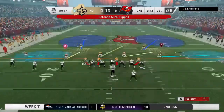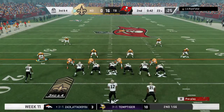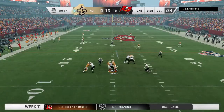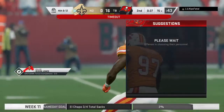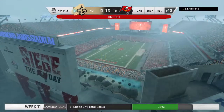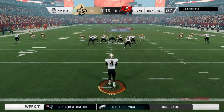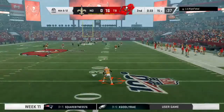I smell fear now. Rivers from the gun on third down. Nowhere to escape, and he goes down. Now the Bucs going to use the first of their timeouts, as the clock will stop with 37 seconds to play in this first half. Barry on the punt as he gets this one away.